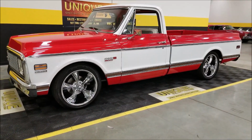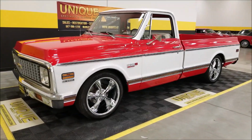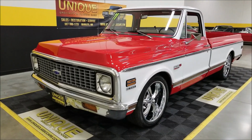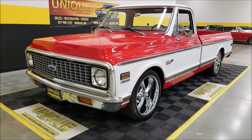Great look on this truck. We just had one similar in that did not take very long to sell at all. This particular one is powered by a 350 V8 underneath the hood that is paired with a Turbo 350 automatic transmission. Shifter on the column.